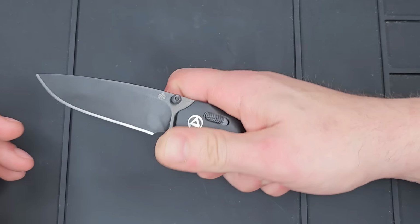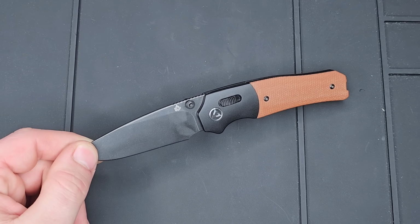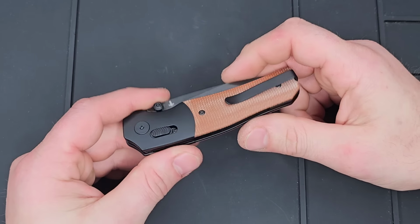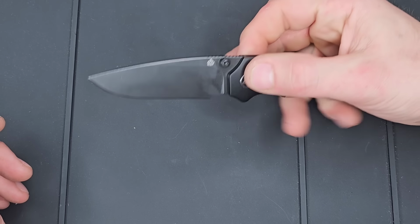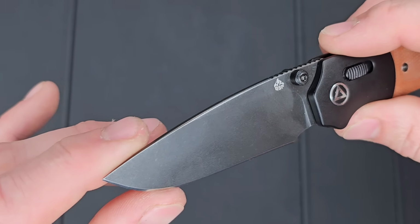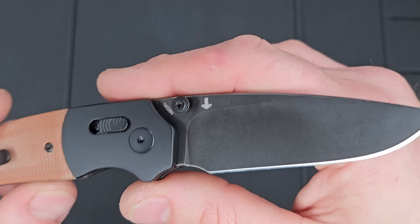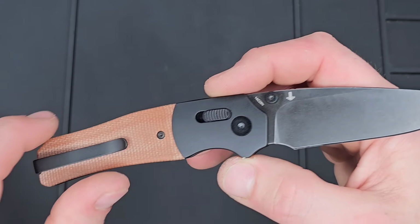And then next is the QSP Vault. And I gotta say, it's kind of tough choosing which one's better between this and the first place winner. This is such a good knife. This is the best thing QSP has ever done by far. The QSP Vault has a beautiful, gorgeous looking drop point blade, 154CM. This one has the dark wash, but there's obviously other color options and other scale options.